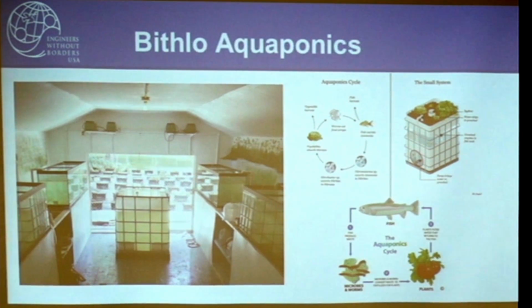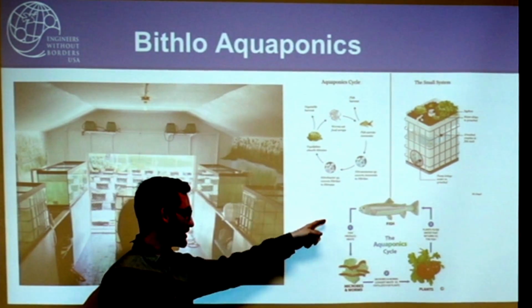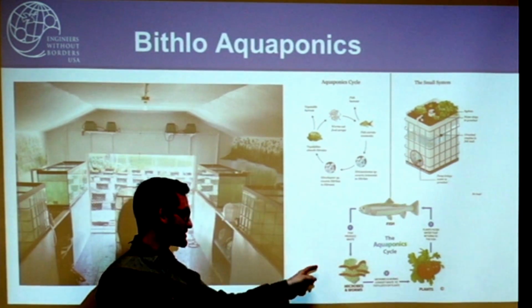So in order to make sure that the nitrate levels are high, we need to eliminate algae from our system. So not only is it developing aquaponics, it's also preventing things that could cause issues in our system from happening. So over on the left-hand side, we have basically what I was saying: fish produce waste, and microbes and worms are in the system.